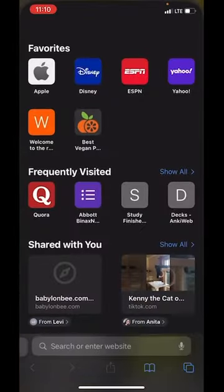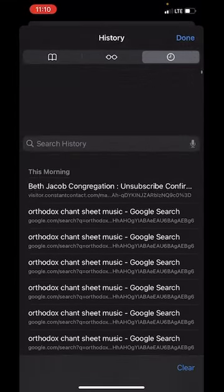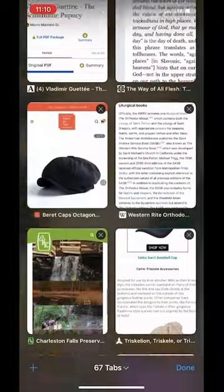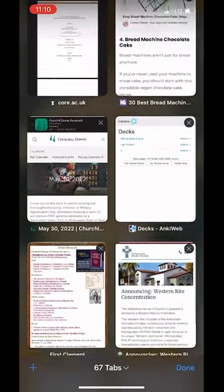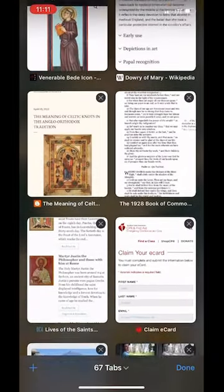I'm gonna go to my history. I wanted to find examples of this. I actually have these psalters, like this one that I have on here. They're on the internet for free. Like, you don't have to buy one or anything like that. I bought one because I think I prefer to read from a book.